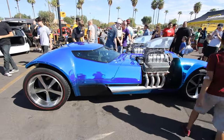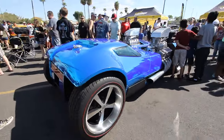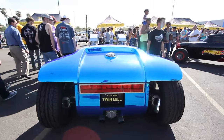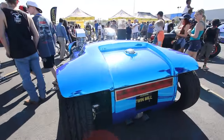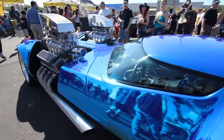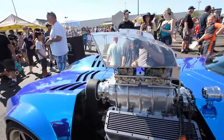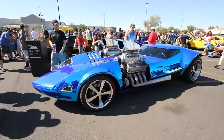Here's the legendary Twin Mill, with its twin supercharged 502 cubic inch V8 engines. This one's always a fan favorite. I've got to say, it looks stunning in metallic blue with those giant intake scoops.